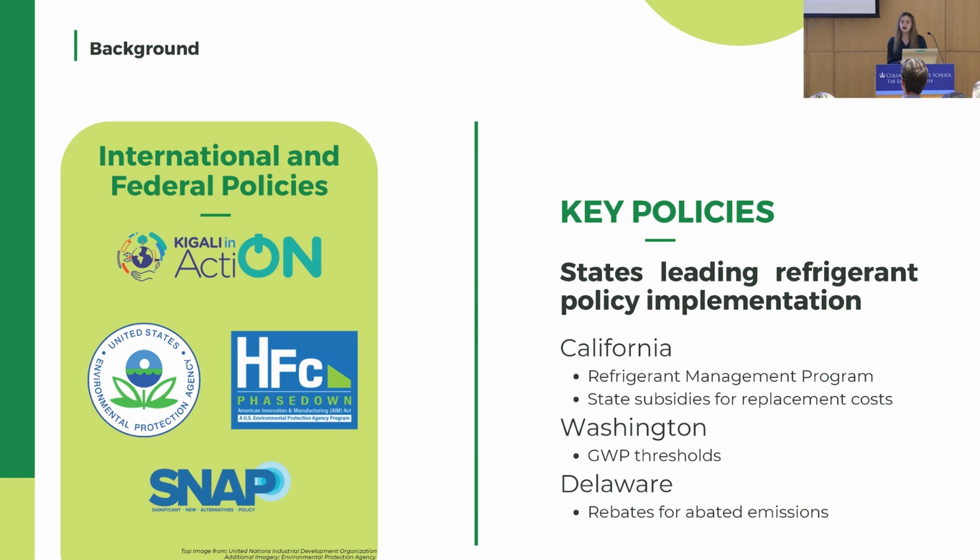There are several key policies that have been implemented to address this problem, HFC emissions, adopted on a global level, federal level, and state level. However, for our project, we have focused on state level policies because our client focuses on decreasing HFC emissions from commercial refrigeration through state level policy. While we conducted extensive research into different states, what has worked, what hasn't worked, what was effective and successful, we particularly focused on the most progressive ones in terms of HFC legislation, which include California, Washington, and Delaware. And we use this policy precedent in order to inform the policies that we ran through our model.